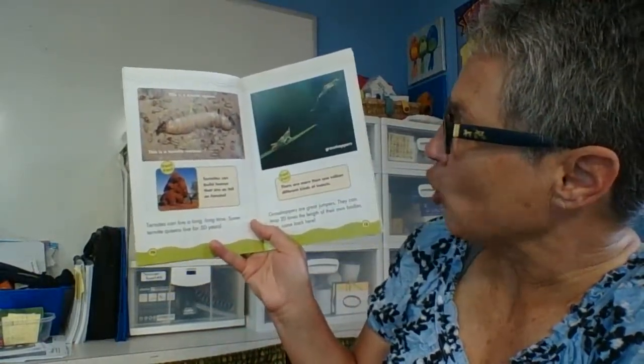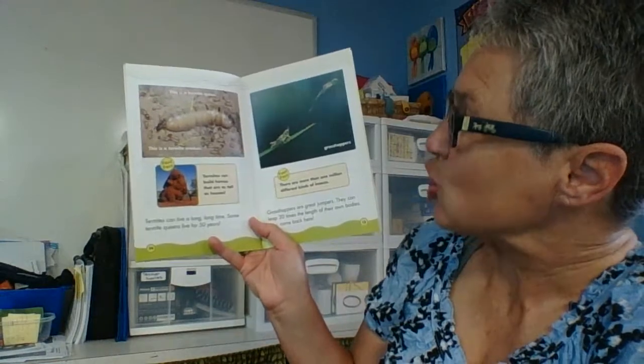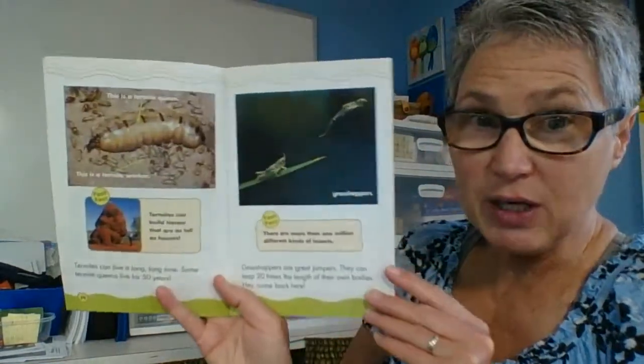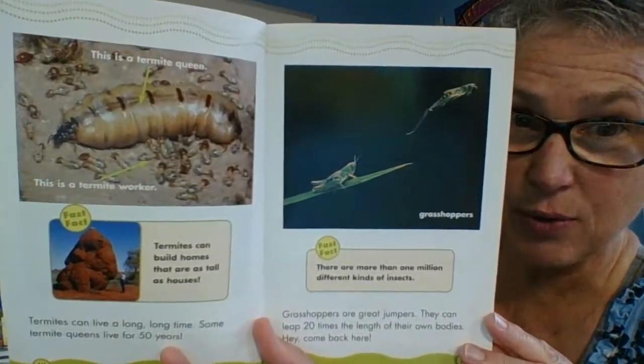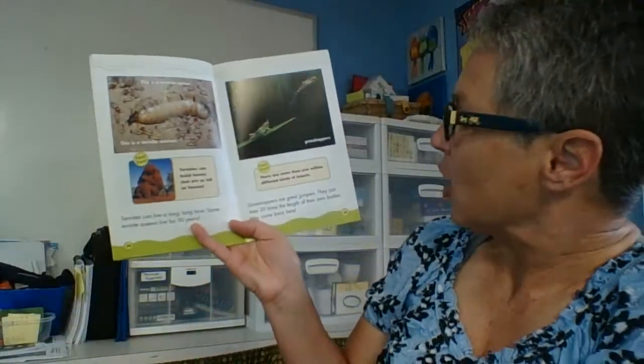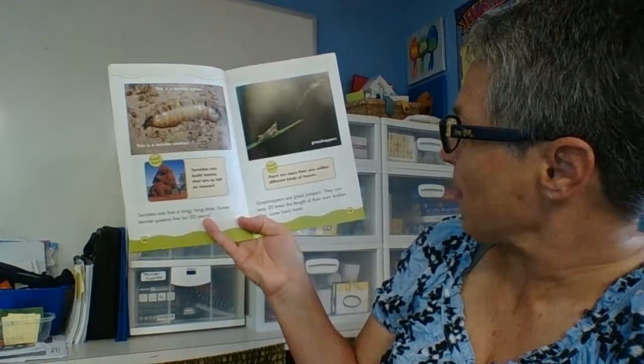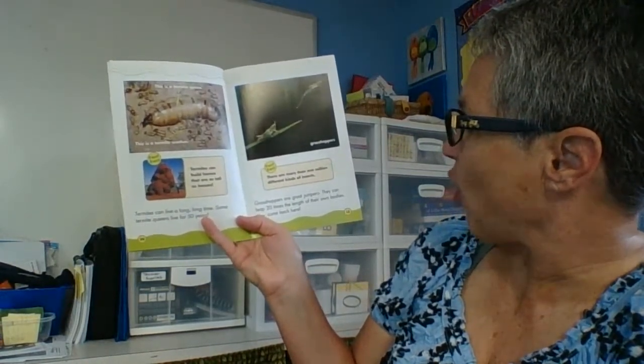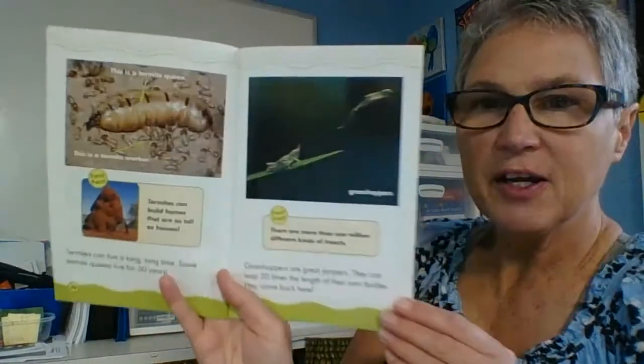Termites can live a long, long time. Some termite queens live for 50 years. That's a really long time in the insect world. Grasshoppers are great jumpers. They can leap 20 times the length of their own bodies. Hey, come back here.